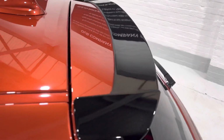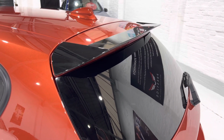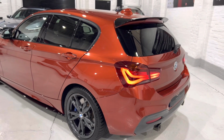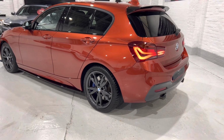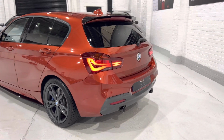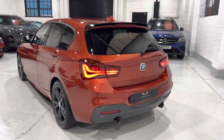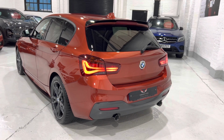And I think this is a KSB split spoiler that has been on there since the very first time we sold the car, in all fairness. We've got the sun protection glass. And then the M Sport Shadow Edition has the darker grey alloys with the M Sport brakes. Now we did consider putting the diffuser on the back, but I think we're going to leave it till the next owner, and if they want to, they're not that expensive.